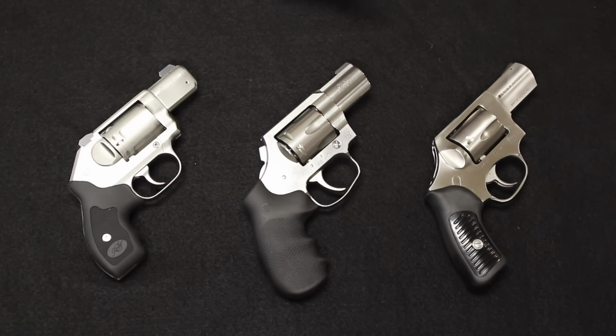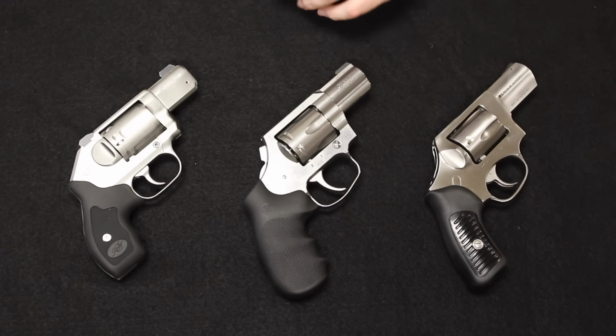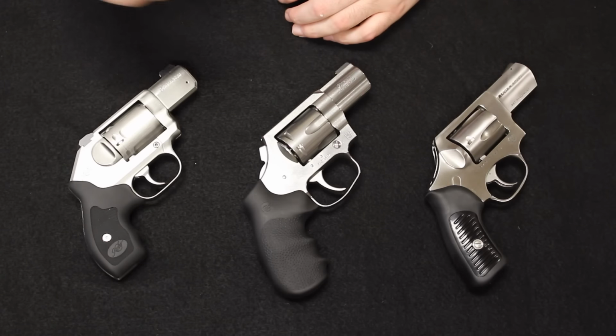Now, I typically start off these reviews with an unboxing, but being that these are revolvers, they don't come with magazines or anything like that. They just come with the firearm in the box. I will spare you those details.